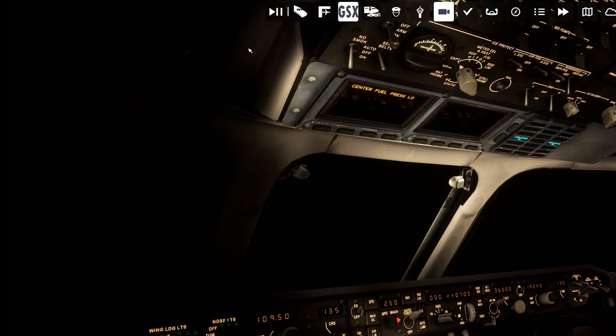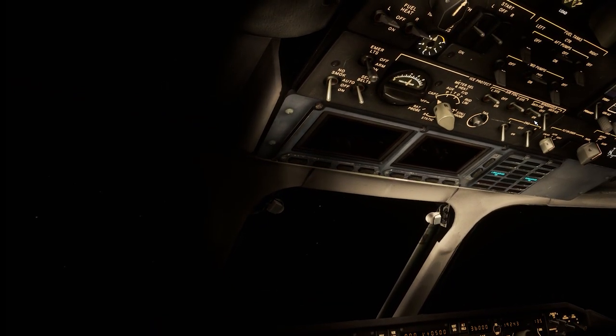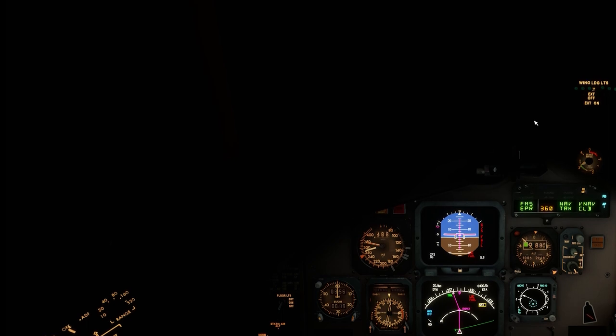Got a master caution. Center fuel pressure. Okay, so we'll just go ahead and turn on this so I can see what's going on. This is kind of cool. Great. Through 10,000 feet, we accelerate, and that is all she wrote for the takeoff departure.